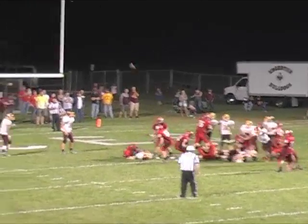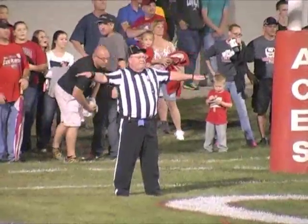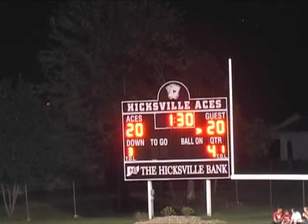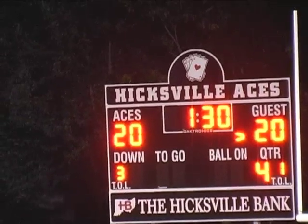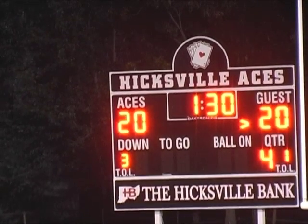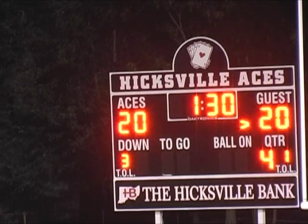Ball's down. Kick is up. And it's no good. No good, wide to the left. And we're tied at 20 with 1.5 minutes left in the contest. Well, we may be playing past the fourth quarter tonight.